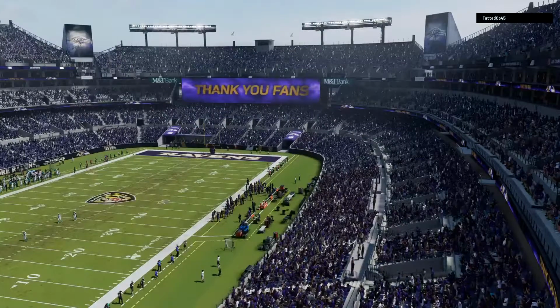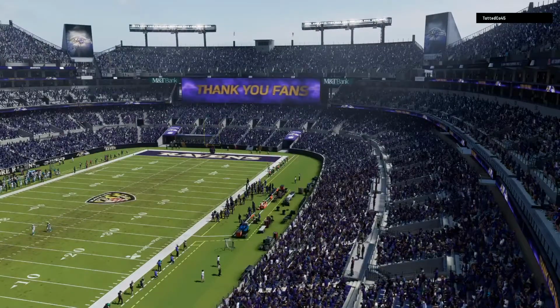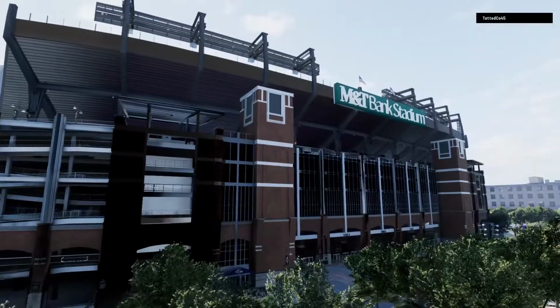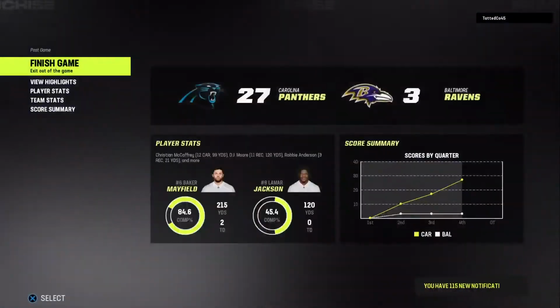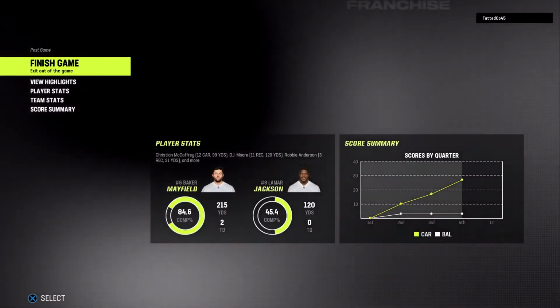So for Carolina, they keep pace in the playoff race as they move to 8-3 on the year. And they'll be back home next week to take on the Denver Broncos. Meanwhile, for the Ravens, they come back to the pack a bit as their record falls to 7-3. And they'll be on the road next week as they get a date with the Jaguars in Jacksonville.